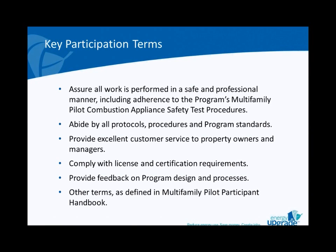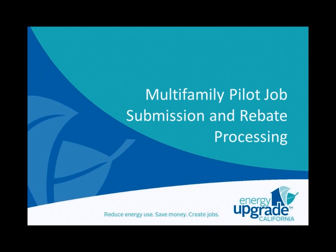You are expected to provide excellent customer service to property owners and managers and comply with license and certification requirements. We do expect all participating contractors and raters in this multifamily pilot program to provide feedback. And then other terms as defined in the Multifamily Pilot Participation Handbook are expected to be executed.